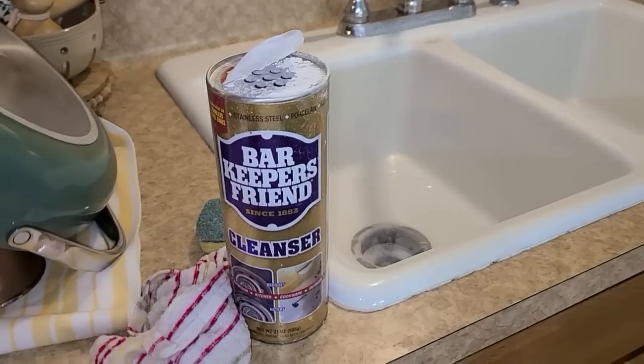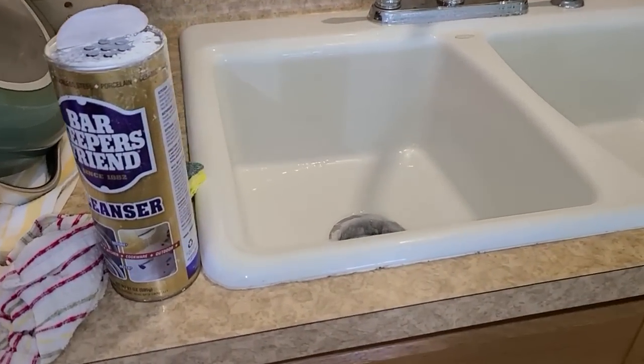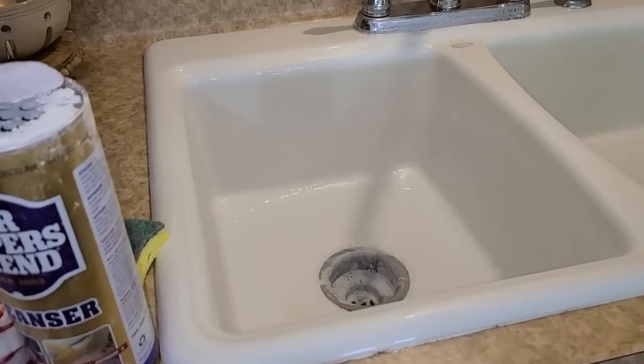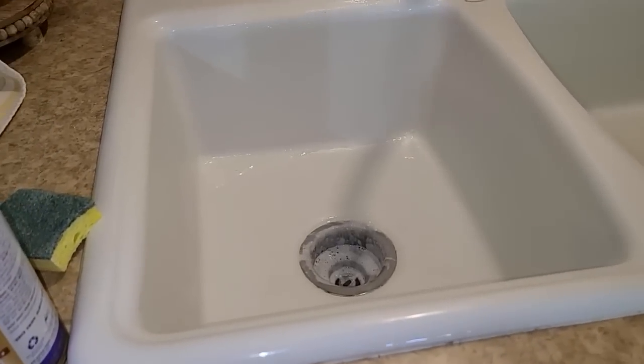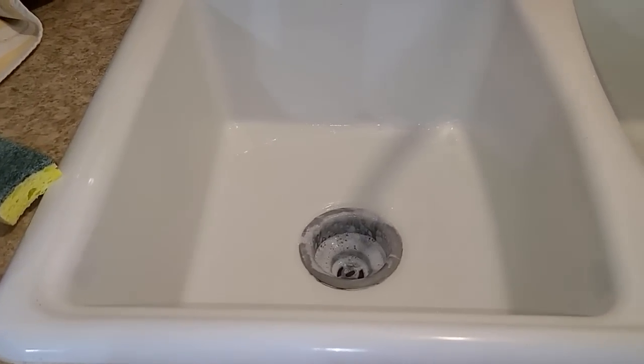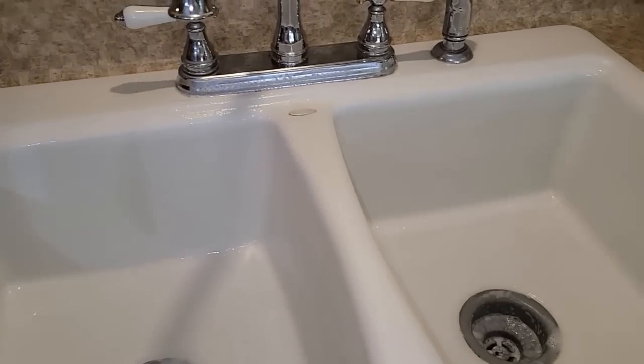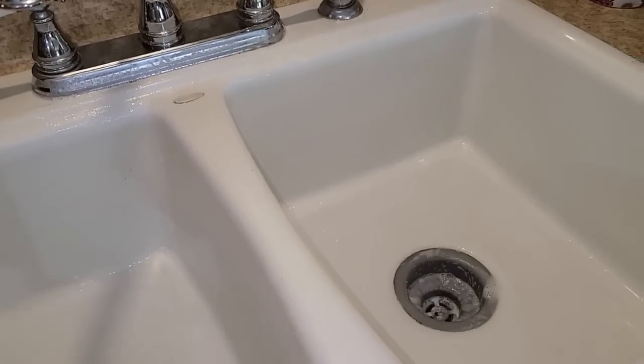So you saw what I did. I just sprinkle some on there. I take a sponge that's specifically to clean my sink with. I don't wash my dishes with it. And then I just make a paste with some warm water, get it real good and soapy and pasty, whatever you want to call it. And I let it sit on there for maybe up to a minute.